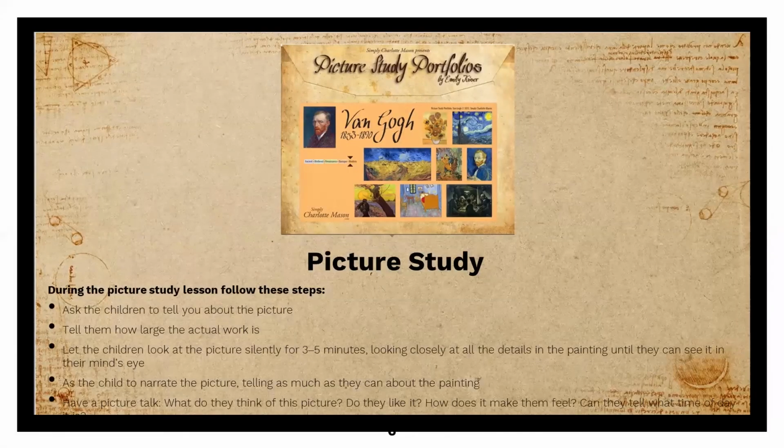When we were at school, we did picture study, and we used to do this from a very, very early age. Here's an example from the picture study portfolio from Charlotte Mason. During the picture study lesson, we would tell the children how large the picture was, let them look at it silently for a few minutes, looking closely at the detail, and then ask the child to narrate the picture, telling us as much as they could about the painting. And you'll have a sort of picture talk about that painting.